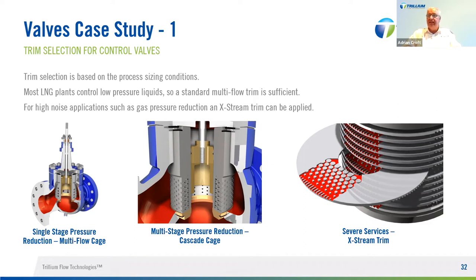The trims that you see in the center and to the right, we've got in the center our cascade trim. Where the pressure drop is higher or where we've got issues with the process fluid, the cascade trim is really a series of cylindrical spools or cages. And these are locked together to form a tortuous flow path through the valve. So as the process fluid goes through there, we get control of the pressure drop. Where we're dealing with gases, we get control of the noise. So it gives us a wide range of control for a relatively simple trim.